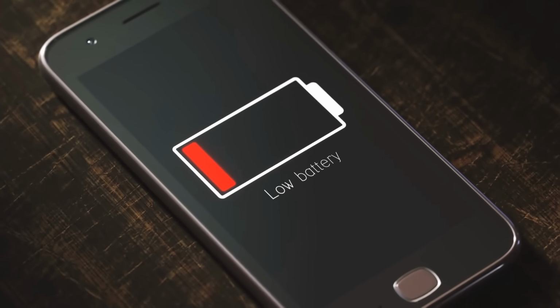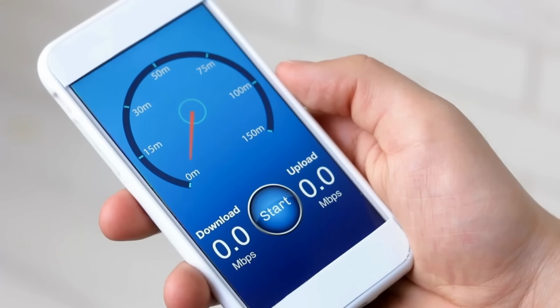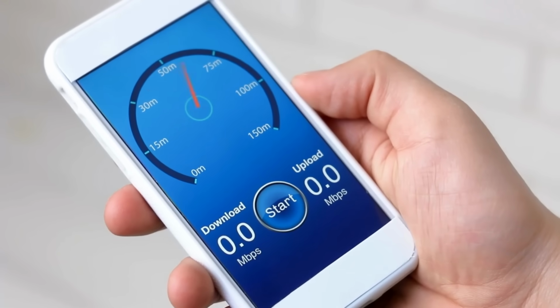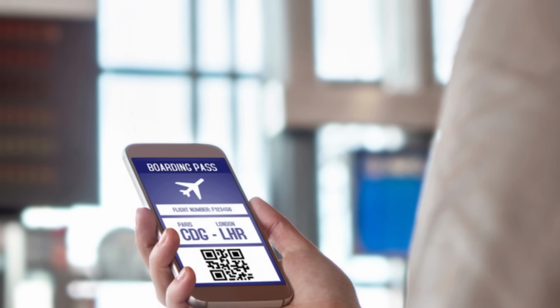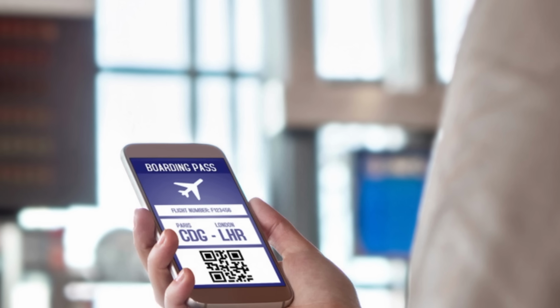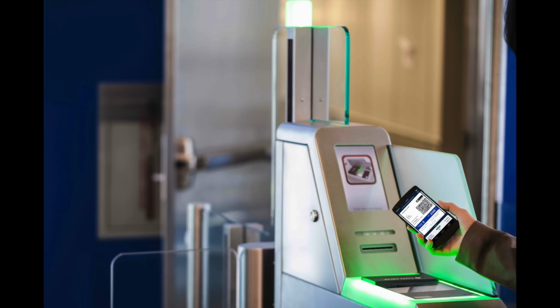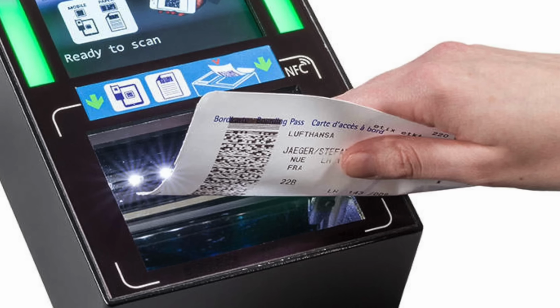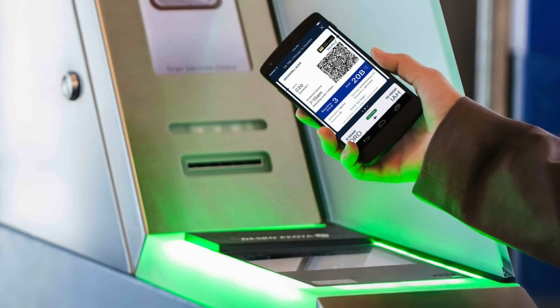Phone batteries die at the worst possible moments. Internet connections can also be spotty, and you might not be able to access your digital pass. Even if you take a screenshot of your digital pass that you can access without needing the internet, some boarding pass scanners at the airport just struggle with certain phone screens, and it will require you to have a physical pass.